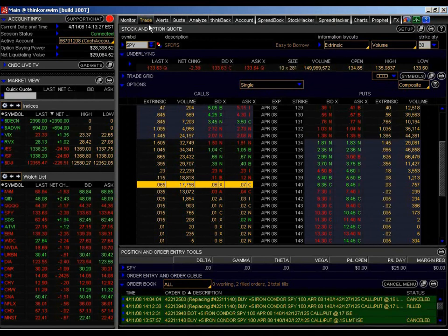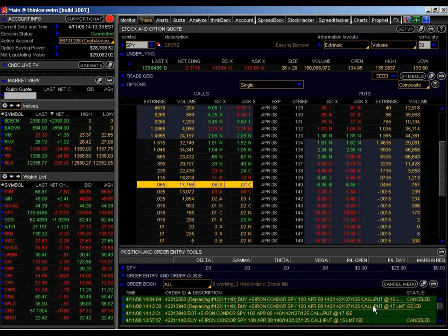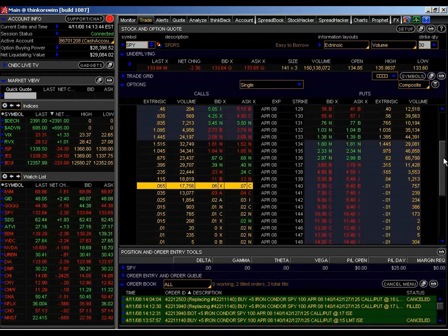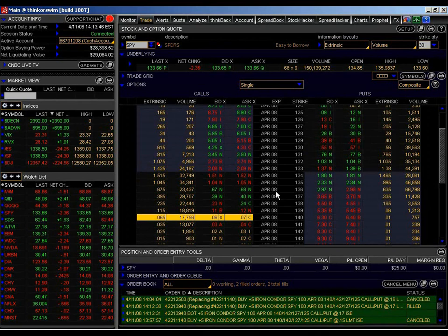We started out at 15 cents. You can see down here we got out at 15, went to 16, and then we ended up getting filled at 17. So when you've got 90% of your profit, you can afford to give up a few pennies. It doesn't really matter that much.